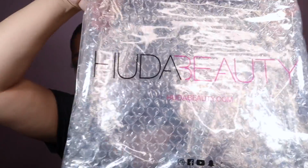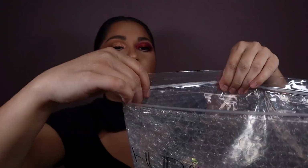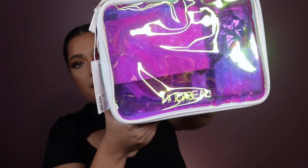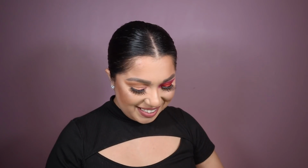Oh, that's cute. It actually came like this. This is an actual bag that says HUDA Beauty, you see? Wow, this is reusable too. You could seal it up. That's cool. Okay, so everything is in here. The little reflective bag. I just saw what's in here and I'm gonna pull out my palettes right now.